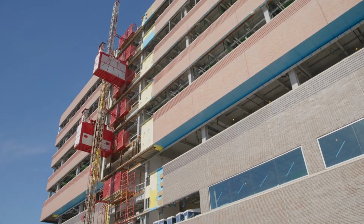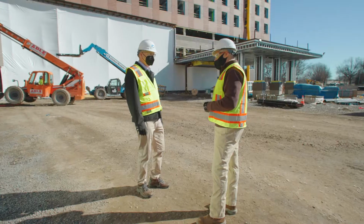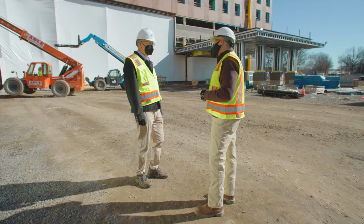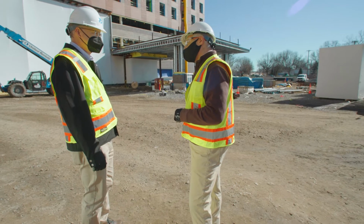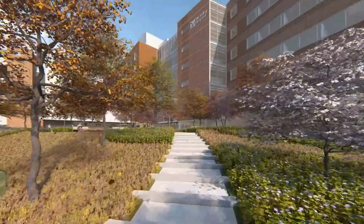How much green space, how much lawn space is in the project? We are required that 20% of our space be green space. But we're Valley, so we're going to make sure that we do more. We have calculated over 30% of the total 40 acres will be green space. Oh, wow. That's one heck of a landscaping.